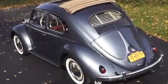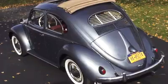Okay, the other change they did in 58 was they got rid of the W deck lid. Remember the oval window Beetles had the W that came up. They had more of a defining line that came up this way. And if you see some of my pictures or past videos on YouTube, I'm sure you'll be able to see the W deck lid and the change that happened there.